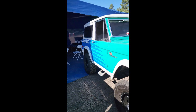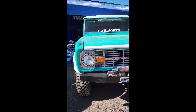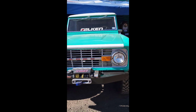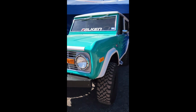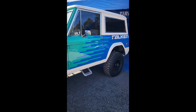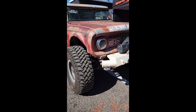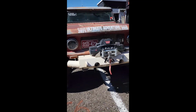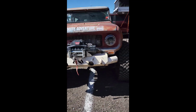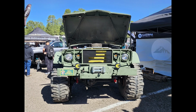Did come across some very old vehicles out there at the expo, and it was actually really cool. This old Bronco over by the Falcon tires was absolutely pristine, and that turquoise blue just popped off in the sunlight. And then you came across the International Scout over there at Center Force, and it is as cool as it is in the YouTube videos. Absolutely a monster, running that Cummins turbo diesel, and it is outstanding. And then there was this old Army ambulance, which really touched home, being in the medical field from the military.